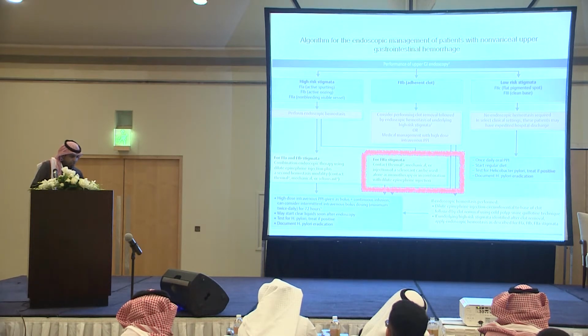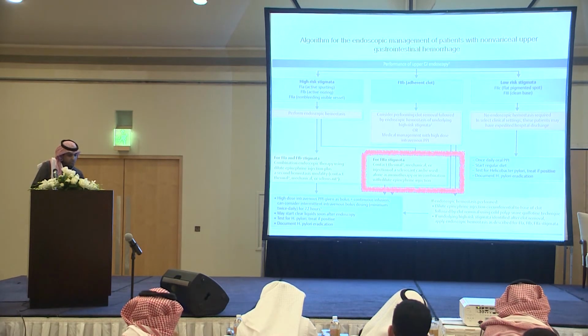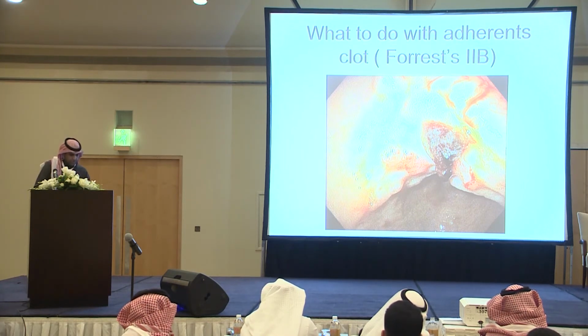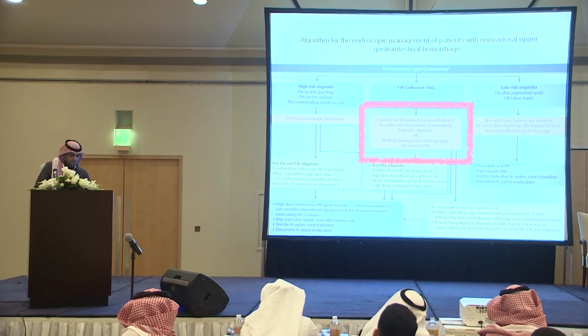So as we mentioned, if the patient has a non-bleeding visible vessel, contact thermal, mechanical, or injection of sclerosant can be used alone, or it has to be used in combination with epinephrine. So what to do with an adherent clot, type 2B? In this situation, you have two options: either do endoscopic therapy or leave it, but they recommend endoscopic therapy after performing clot removal. If you can, before that, do an adrenaline injection, then try to remove it and manage the underlying cause.